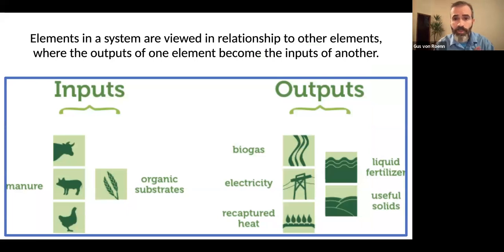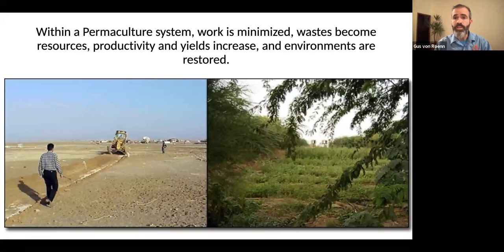Elements in a system are viewed in relationship to other elements, where the outputs of one element become the inputs of another system. So basically, we have a cycle. If you're imagining you have a farm or a homestead, there are never any wastes in your system. Try to understand what that excess weeds and leaves and anything that is a waste in your homestead, try to imagine as an input to another component of your system. If it's chicken waste, or it's hay, or it's leftover things that you can dry out of the kitchen, how does it become an input for another system on your farm? Within a permaculture system, work is minimized, waste becomes resources, productivity and yields increase, and environments are restored.